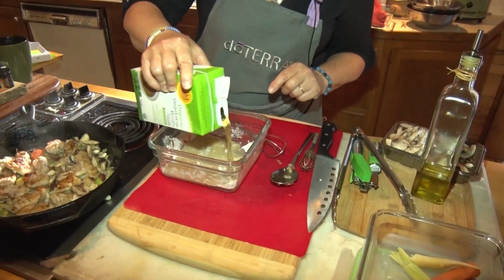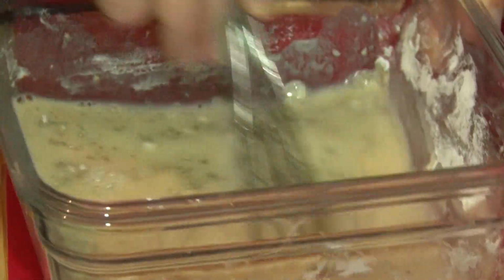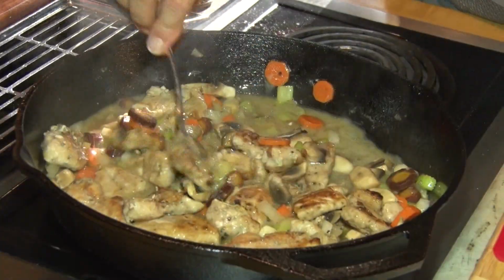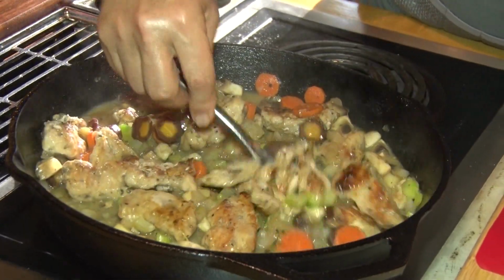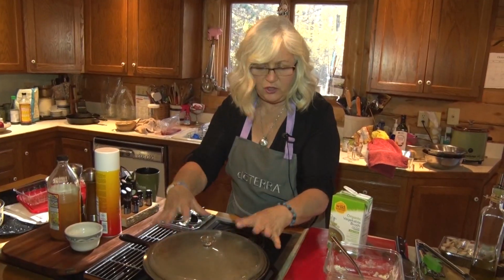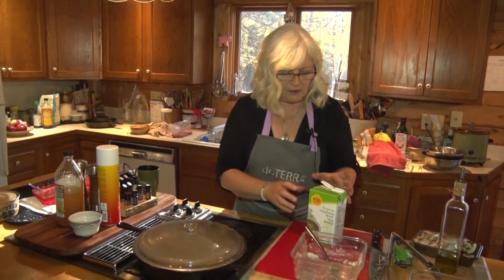And we're going to nestle in all of our pheasant. Going to add just a little bit of vegetable broth to our leftover flour, and give it another little drizzle here. We're going to let this all cook down. I'm going to cover this now and keep the heat in, and it's going to create a little bit more moisture. The steam will just kind of recycle in there.